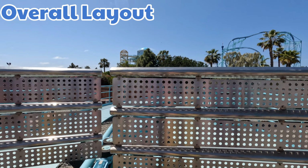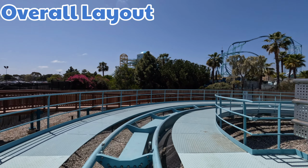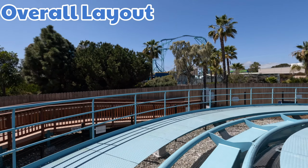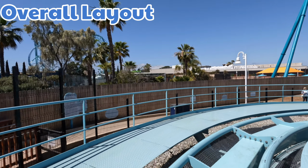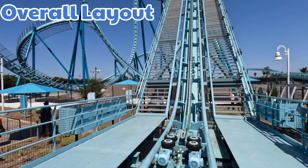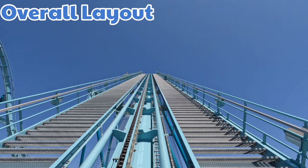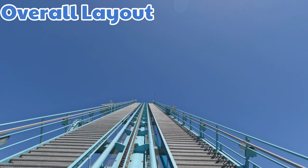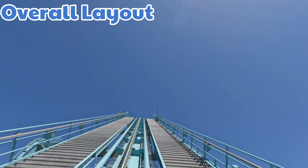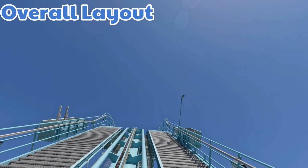Now we'll be talking about the overall layout. So, of course, the gates open, and then you dispatch out of the station, going straight into a turn to the right. And you just do a full turn. So now you're facing the opposite direction you were coming out. You go up the lift hill. This is a 153-foot lift hill. So you reach the top of that 153-foot peak. And let me just say, guys, on the way up, you build up a lot of anticipation.